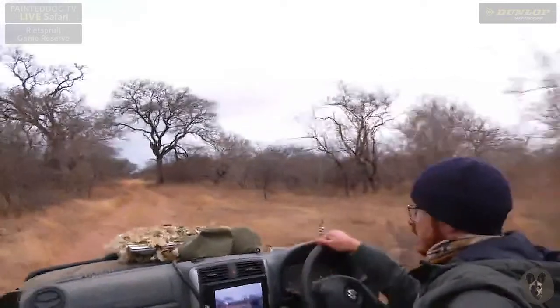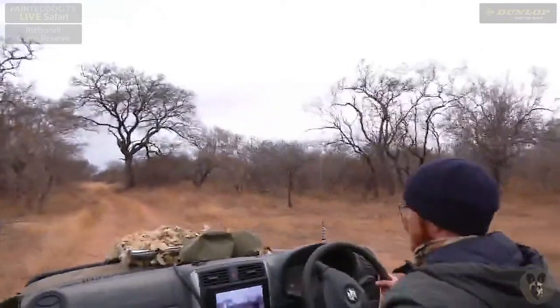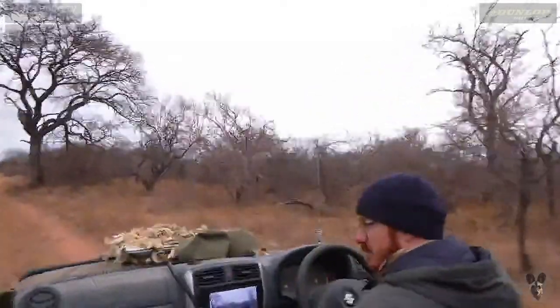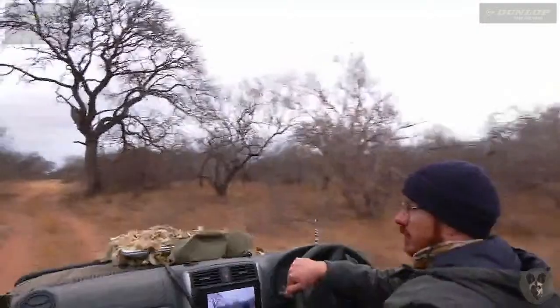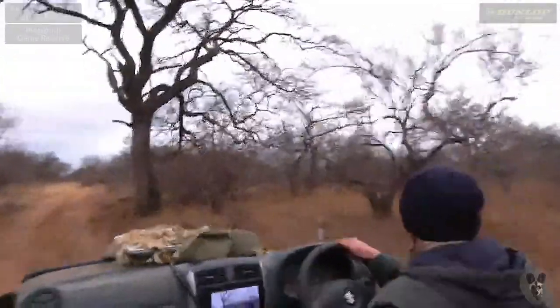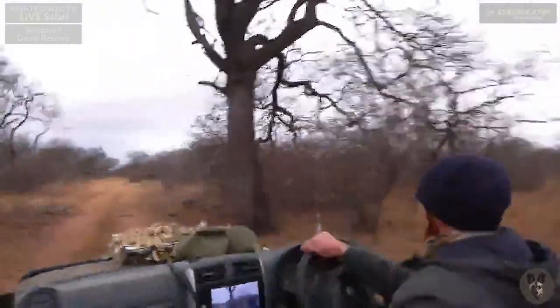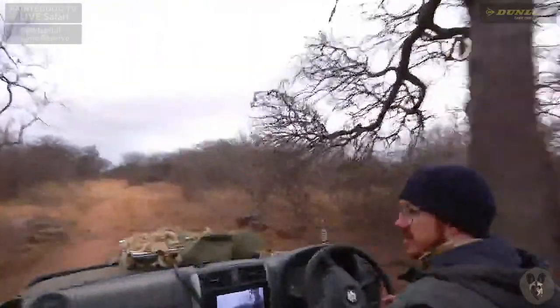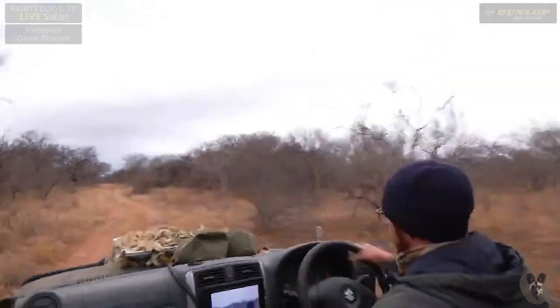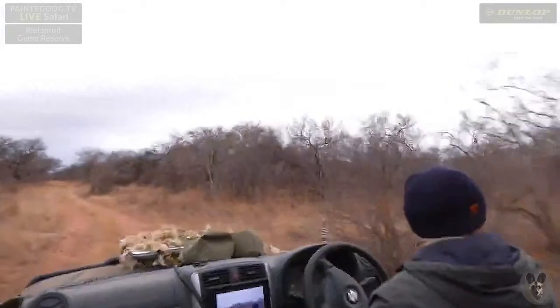And giraffe is so different to everything else that we can see. Those long legs, long necks, big body, just so different to anything else in the world, really. Kind of similar to camel. But they are beautiful, and it's nice to spend some time with them if they stay in nice open areas to actually view them, not like the bush there.